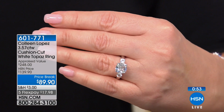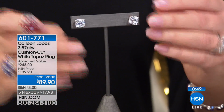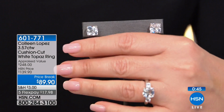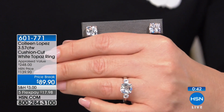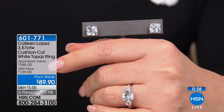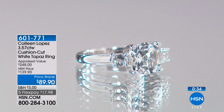So there it is, and I should show all of you. We did a matching earring. I own these studs. I love them. I love to wear studs. I wear studs often, but I just wanted you to see that there is an earring that would also work back to this beautifully. If you would like to add the matching earring to your shopping cart, we do have both available. The ring is available in sizes 5 through 10. So you can choose the size that you would need.